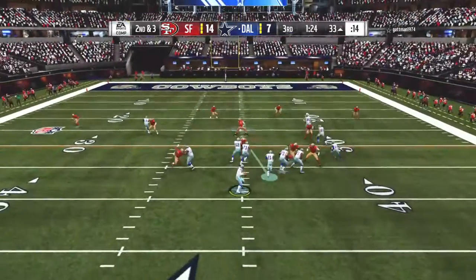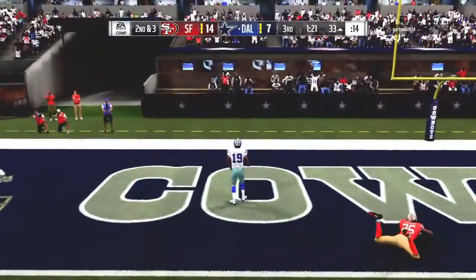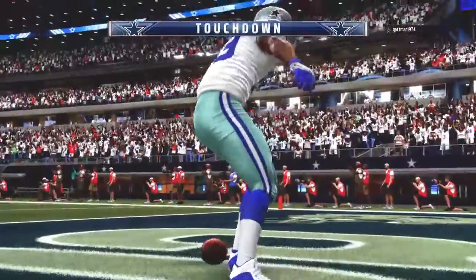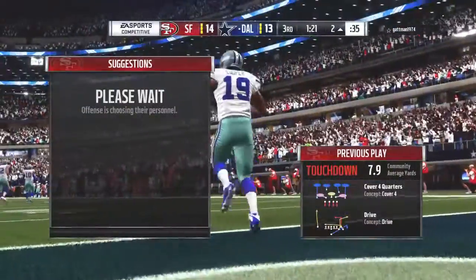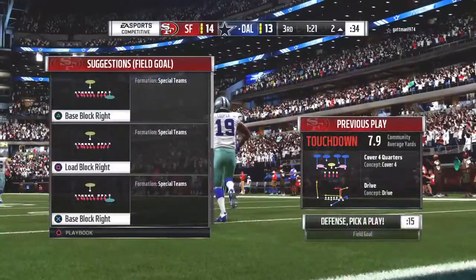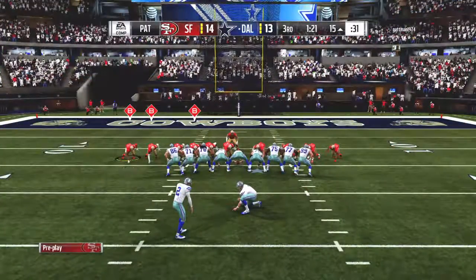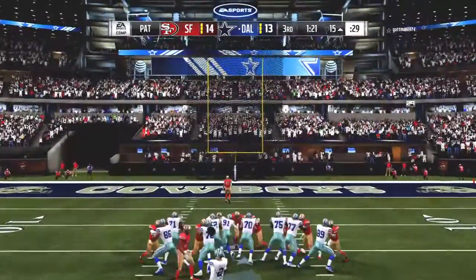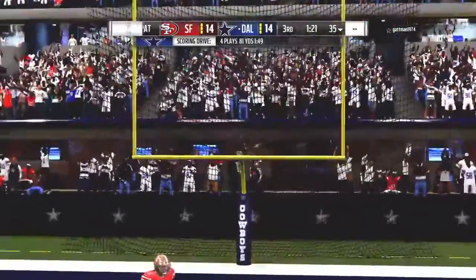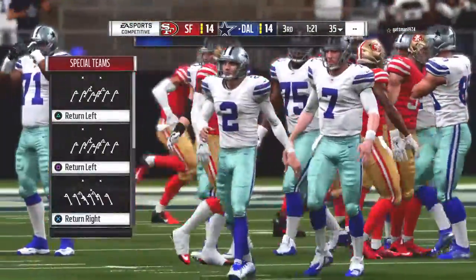2nd and 3. Now Prescott letting one fly deep and that is caught. Touchdown, Cowboys. Amari Cooper, his 2nd touchdown of the afternoon. And the Cowboys are an extra point away from tying the football game. The extra point splits the uprights, and we are tied at 14.